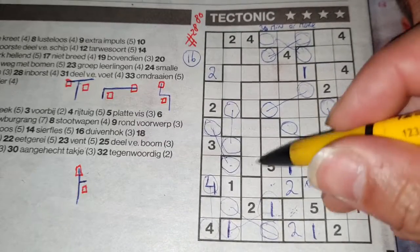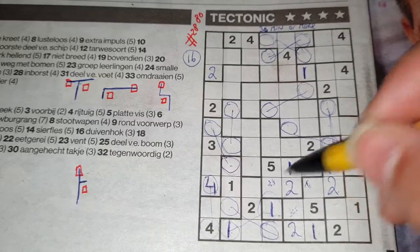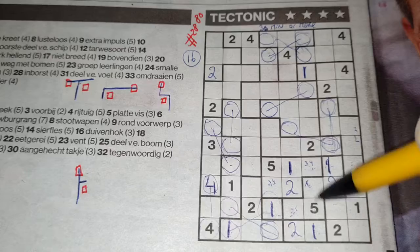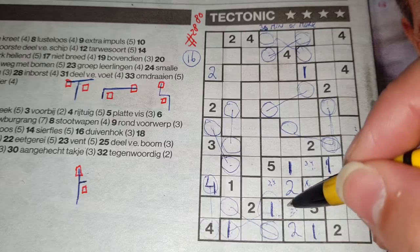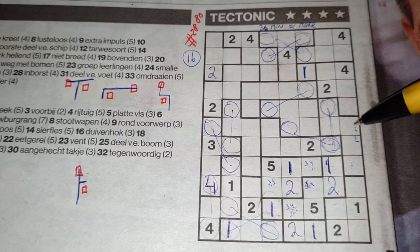Alright, 2 numbers left in this area for the numbers 3 and 4. Let me mark those 2 boxes. Alright, those 2 boxes in this W area should be also the 3 and a 4. We have a 1 and 2 and a 5 here, so this should be 3 and a 4, okay.